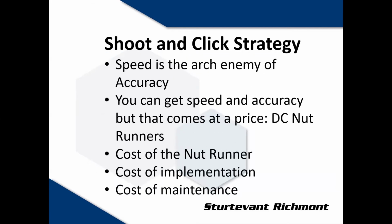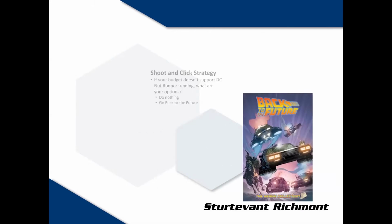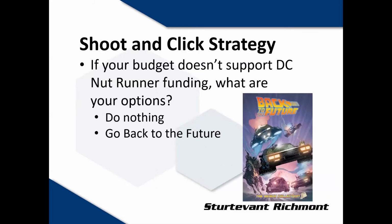Shoot and click strategy. Speed is the arch enemy of accuracy. You can get speed and accuracy, but that comes at a price. DC nut runners are expensive: the cost of the nut runner itself, the cost to implement it, and the cost of maintenance. These costs are always going to be there, and they're going to have to be considered once we get back to looking at new projects. If the budget doesn't support DC nut runner funding, what are your options? Well, do nothing or go back to the future.